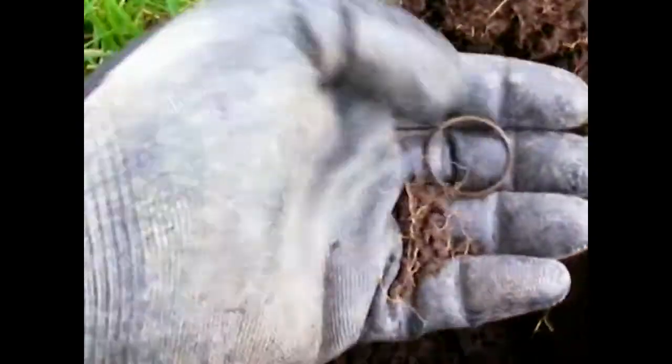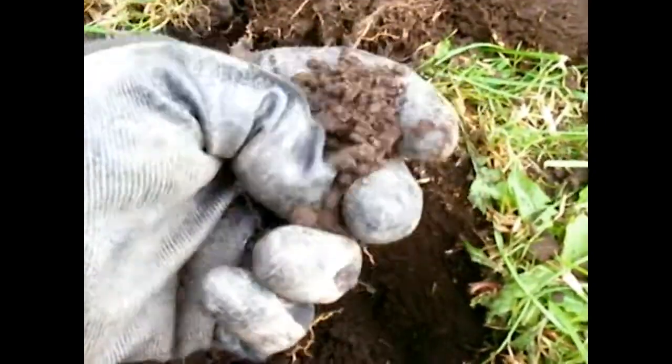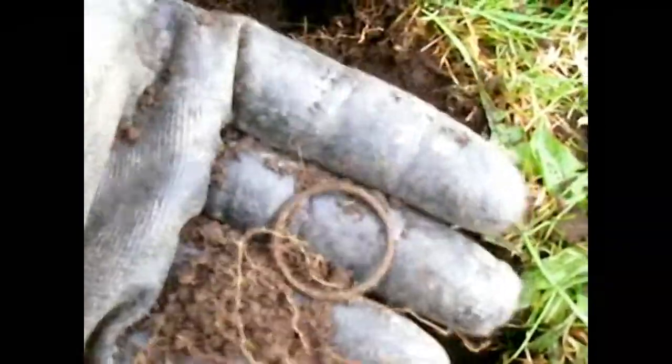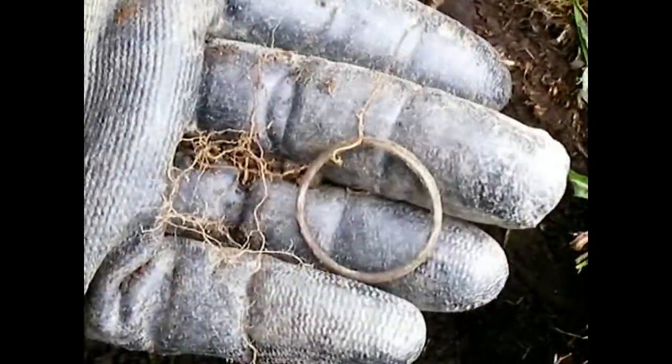Now, this time, well, if you look, in there somewhere, oh, there it is, little ring. Now, is that a man's ring? Or is it just a copper ring? I found so many rings like this. They always seem to be sort of nothing, really. Yeah, copper ring, I would think. Wonder how old that is.